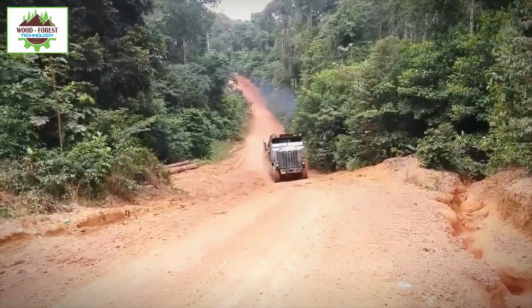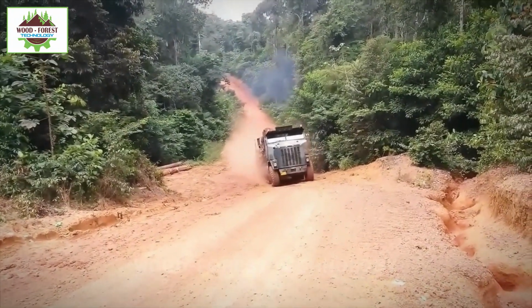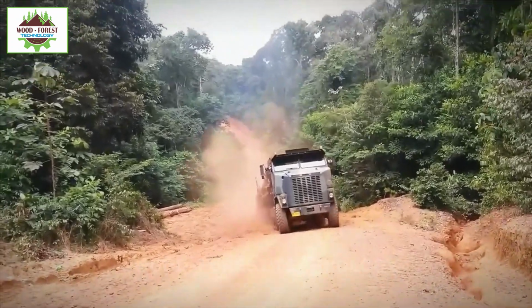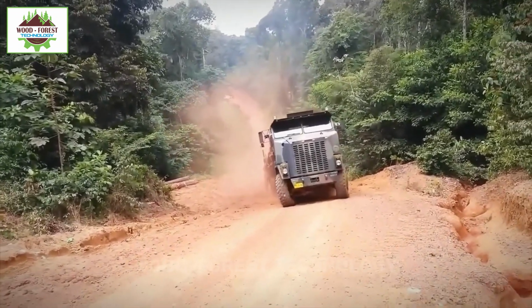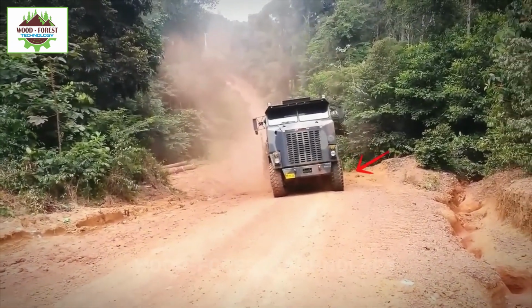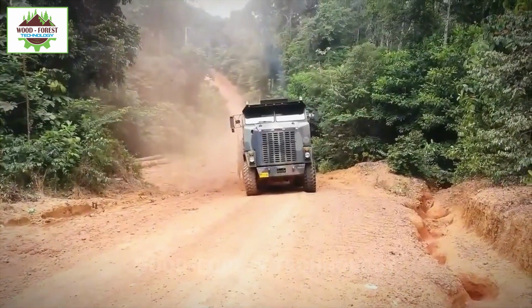Keep watching as these timber hauling machines brave treacherous terrain. From flat roads to steep inclines, you'll feel the tension as a massive truck fails to crest a hill, its engine roaring like a trapped beast. The front wheels spin helplessly, and it looks like it will need to take another crack at it.